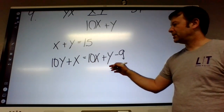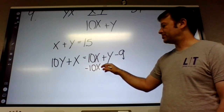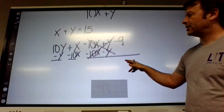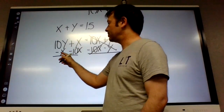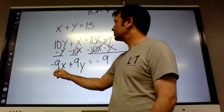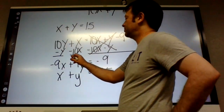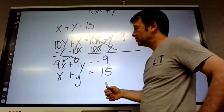How would we put them together? Let's put everything over here. Let's minus the 10x and minus the y, so these are gone, right? Also, I'm going to put it in order. So instead of 9y minus 9x, I'm going to put minus 9x plus 9y equals negative 9. So, you guys know I switched the order so that they're stacked with our original equation here. And we can use elimination.